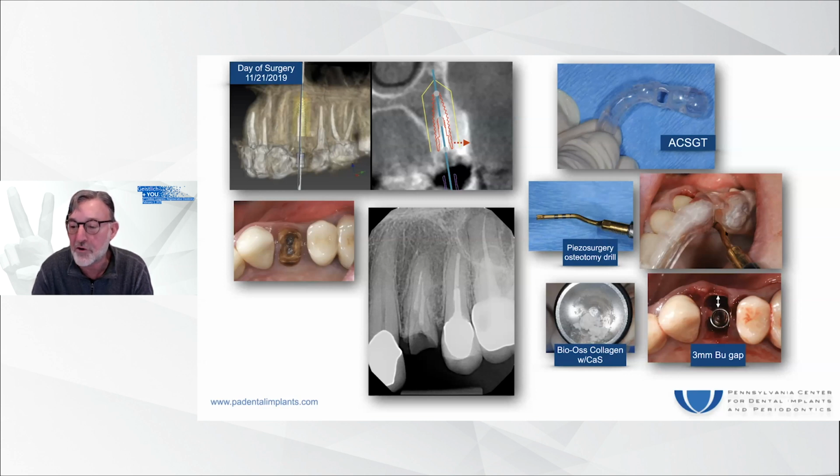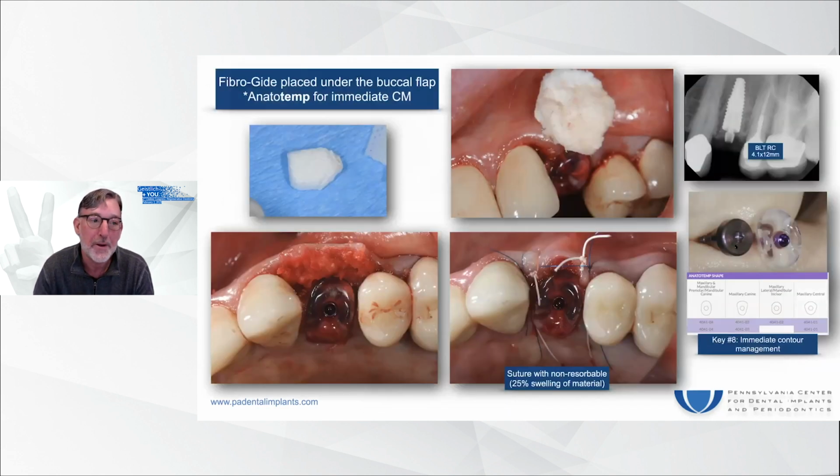A surgical guide is always fabricated. I'm using piezo surgery to get positioned exactly where I want it. And we measure that buccal gap, and we have 3 millimeters here. That buccal gap is filled with the BioOS collagen material. On the outside, we're contouring just like I would do a soft tissue graft, squeezing with my fingers, placing it under the flap. There was no palatal flap done.